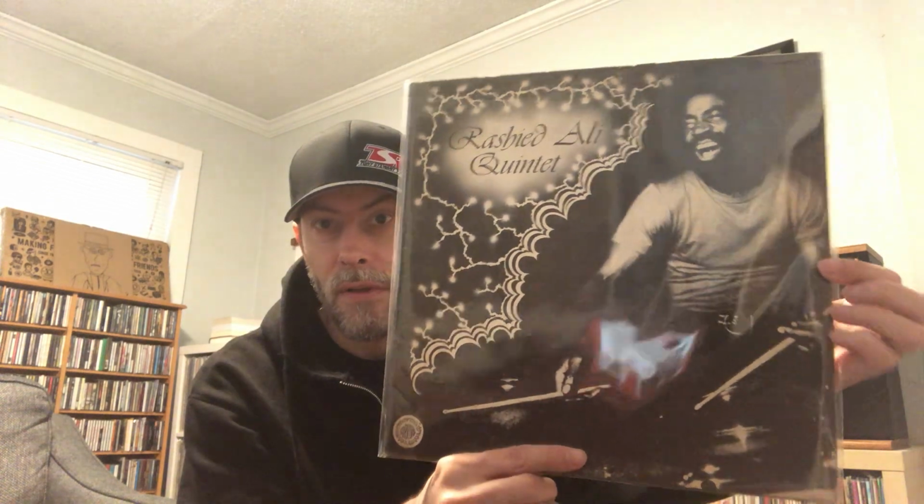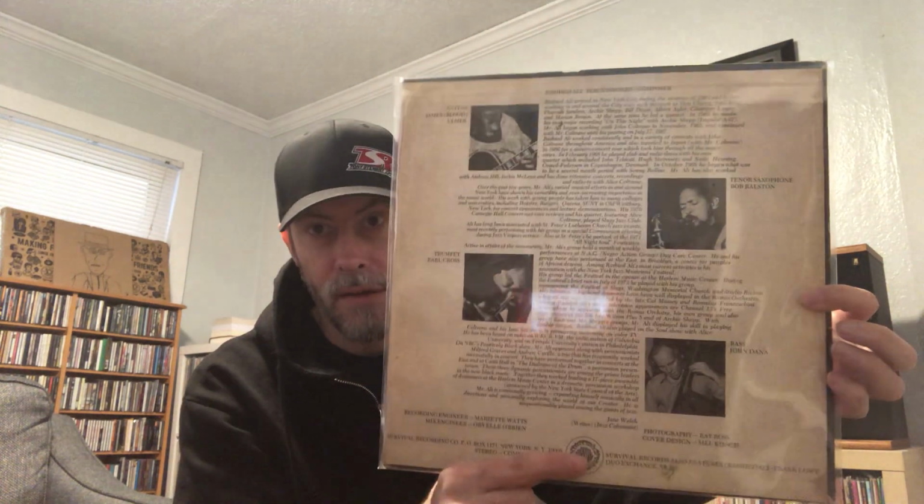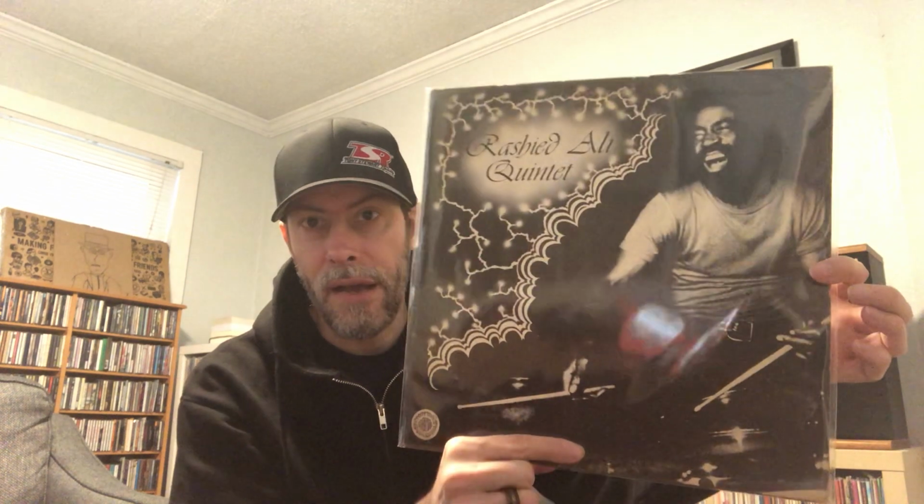Next are a couple that came from Alex at Motor 247 in Plastic Oddments. Rashid Ali Quintet on the Survival label, Rashid Ali's label. Heavy hitting free jazz LP, original of this bad boy, recorded by Marzette Watts. James Blood Ulmer on guitar on this. He's a badass. And Rashid Ali is just unparalleled on the drums and free jazz.